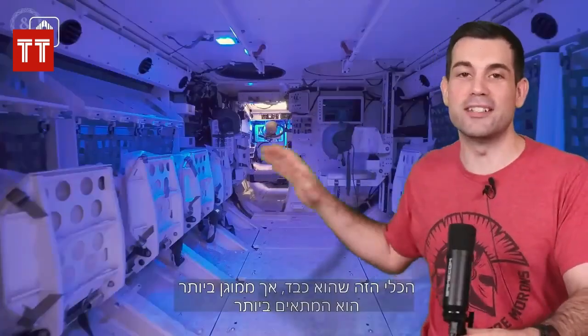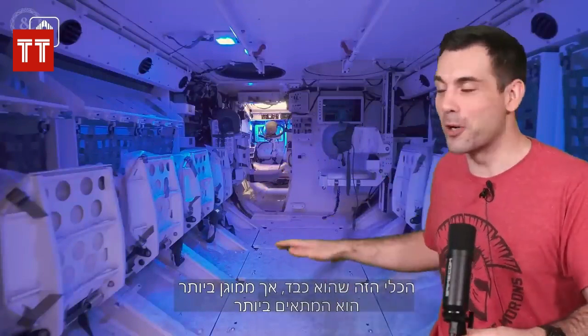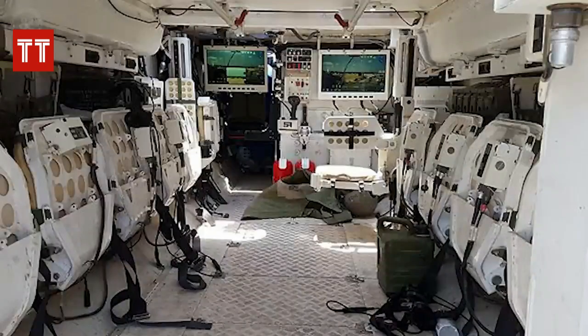I noticed something interesting about the interior here, so I had to interrupt myself real quick. The floorboards on the bottom are much higher than on the Striker that I deployed with. It's clear that Israel has put a lot of armor on the underbelly underneath the soldier.